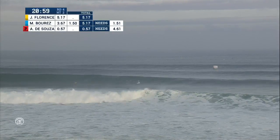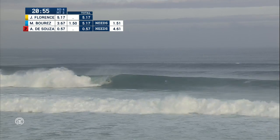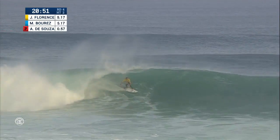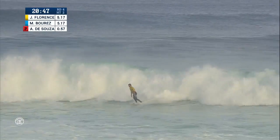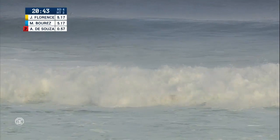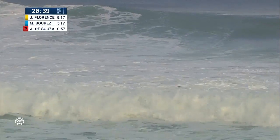Looking at what we saw yesterday, starting with John Florence here. We'll get back to that because we're seeing it now. Driving into the pit. Florence, great positioning. Pulls out perfectly. A successful tube ride and a solid finishing move. He stands tall. He's got to look back at the crowd for a very well executed tube ride.